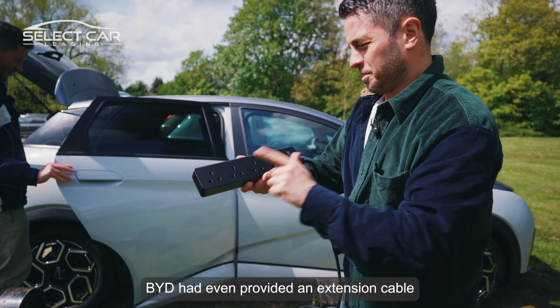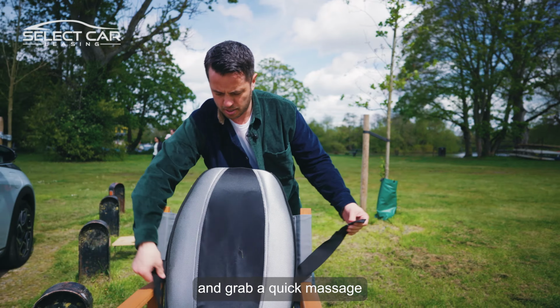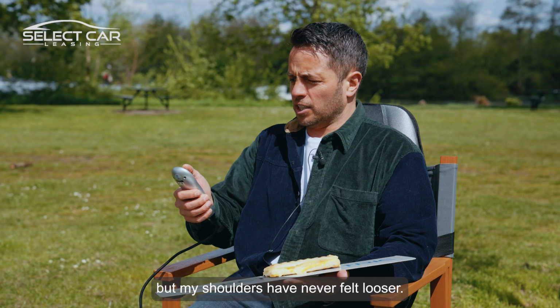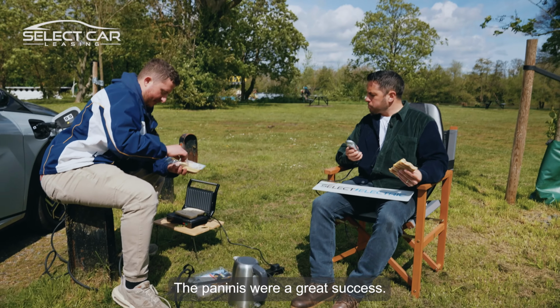BYD had even provided an extension cable with 4 sockets, so I thought I'd sort out some brews and grab a quick massage while Lewis slaved away. Cup of tea, anyone? We may have forgotten the tea bags and mugs, but my shoulders have never felt looser. Ooh. Callum, panini? The paninis were a great success.